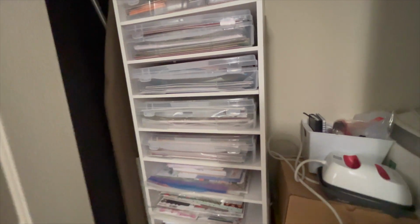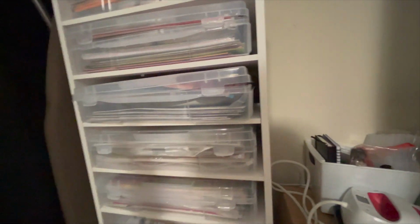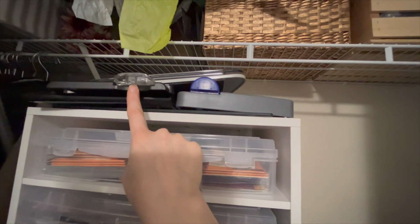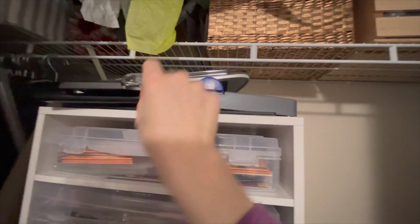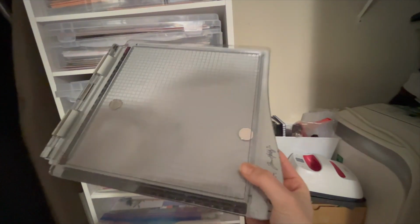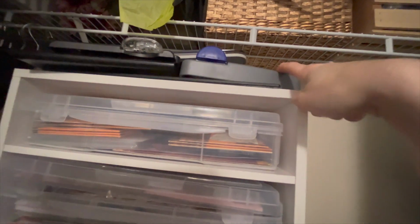Next is these modular shelving units here that are big enough to hold the 12 by 12 cases from Michaels. So on the top here, I have a Gorilla Glass crafting mat. I have a couple trimmers. This black trimmer is my chipboard trimmer. I have my stamping platform. This is by Tim Holtz. I have that up here. I have a scale up here, and then this trimmer I don't really use.